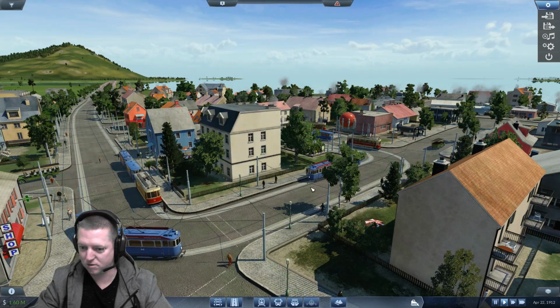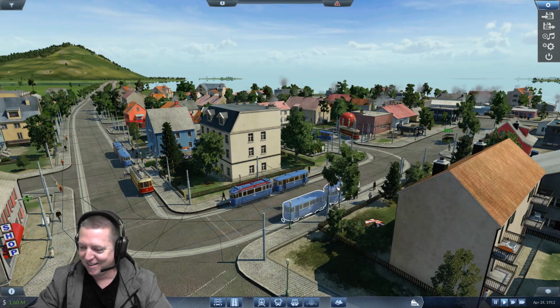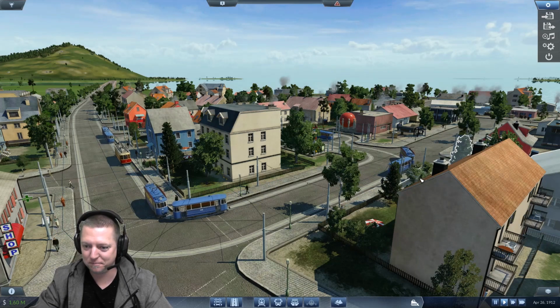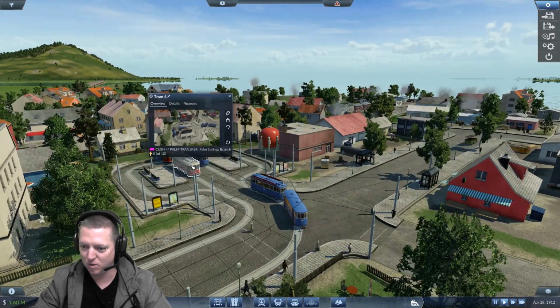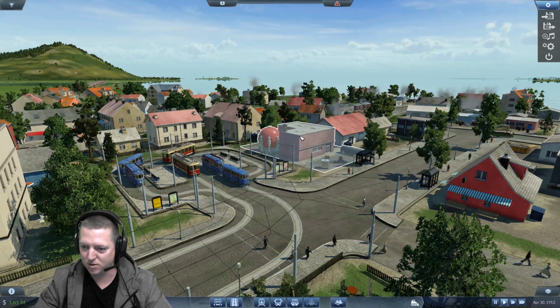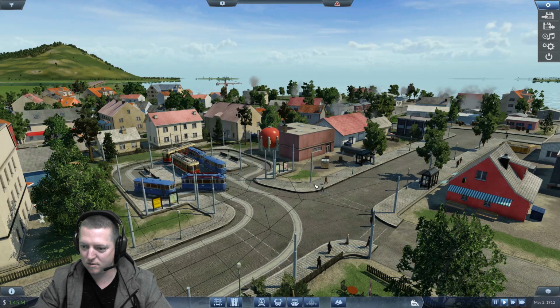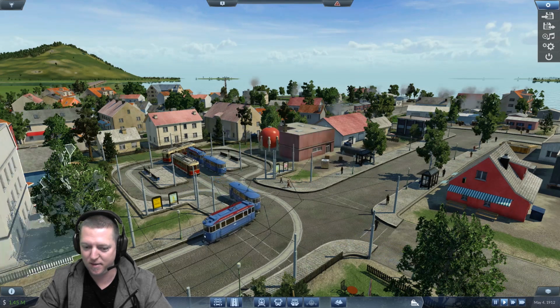Everything's in the way. It's not happening the way that you would want it to. But yes, that is going to take some time to come into play, I think. That's going to take a little while. Look at these trams. They're everywhere. That's just bedlam in there. That needs to be upgraded. I need to spend that money.